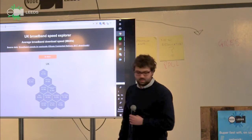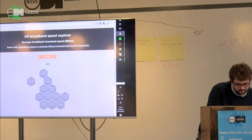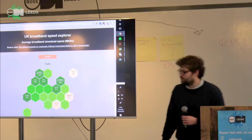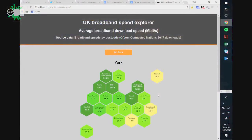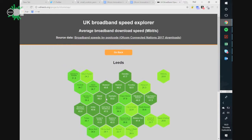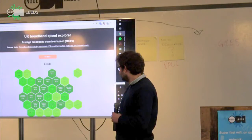So if I just pick a region, can zoom in, and this is at a local authority level, that's Yorkshire and the Humber at a local authority level. And you see, I guess these are typically more rural areas here, have a slower broadband speed on average. Then if we want to go into a ward level, we can click on the individual local authority and get a different view.